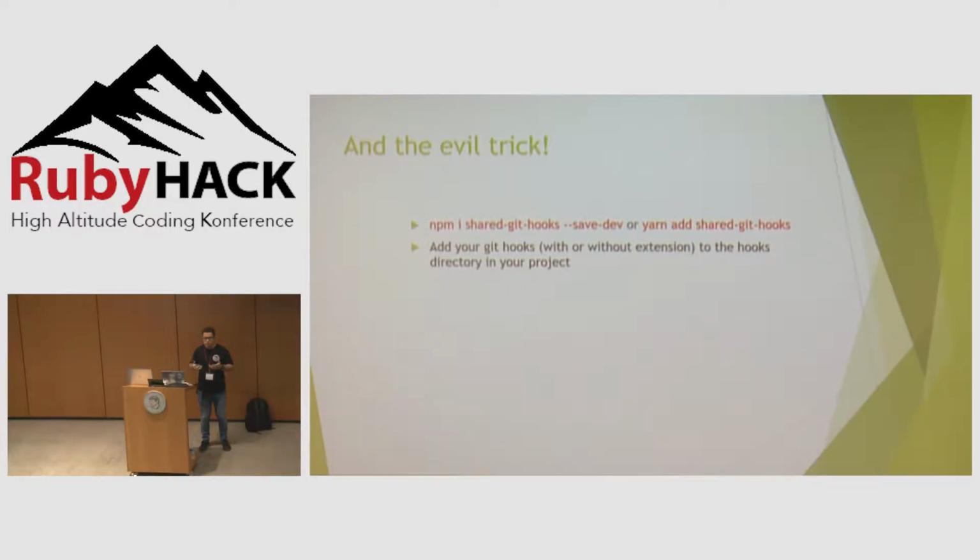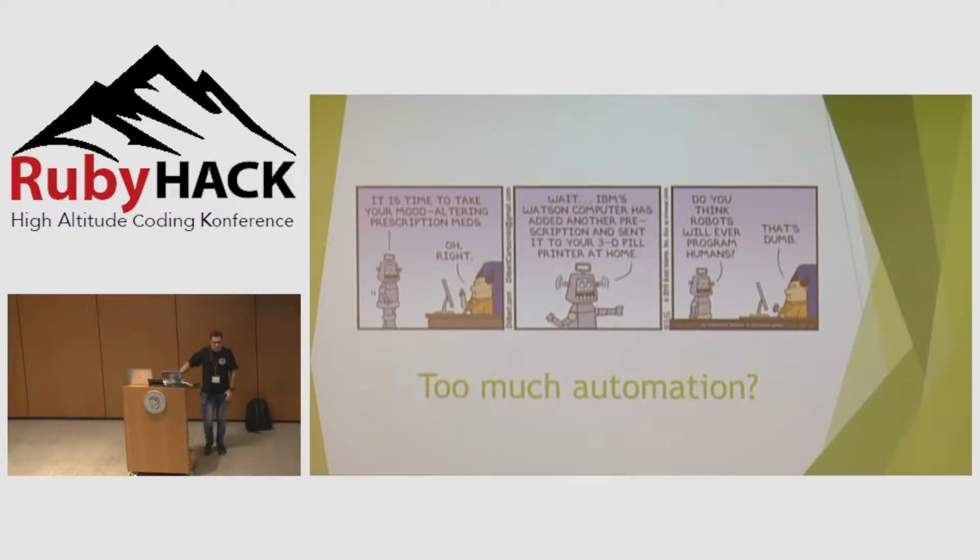So installing this solved my problem. Okay, but sometimes it's too much automation. Because that gem, you need to make sure it is not installed on the server, because you don't need your development hooks running on a production server. That can cause a lot of problems sometimes, depending on what you do and how you do it. So just be careful, install that only for the dev environment.